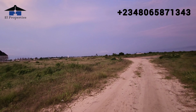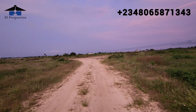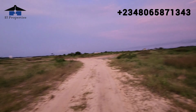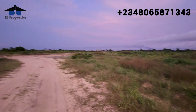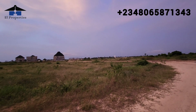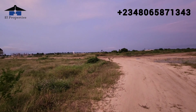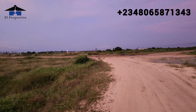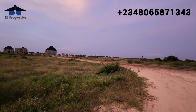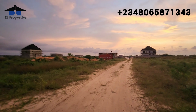Also remember that the international airport is not far from us here. So even for investment purpose, this is the right place. For personal use, this is also the right place. So nobody should sleep on this project. 500 square meters is currently on sale right here, and also the duplex. Like I said, you can buy the 500 square meters and resell it in the future for investment purpose, or you can buy for your personal use. So don't just let your money lie fallow in the bank. This is the best place to put your money to work by investing in Imen Estate phase 3.